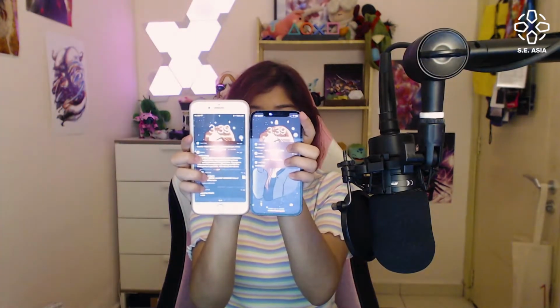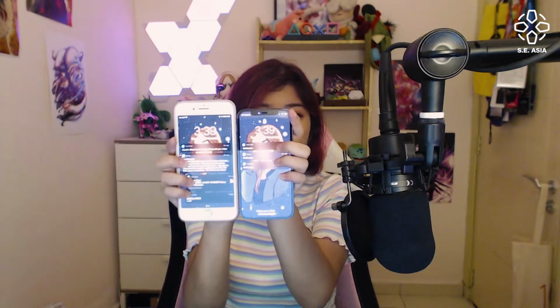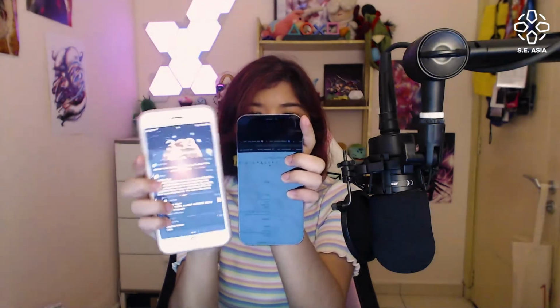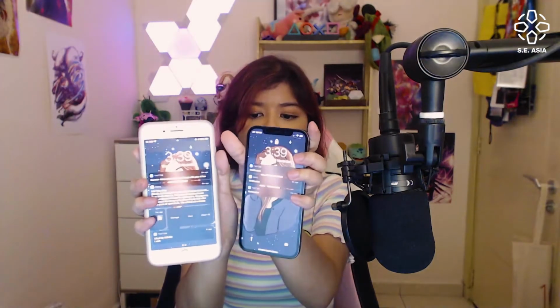So the display of this phone measures at 6.1 inches. Honestly, if you want to see a comparison, this is the iPhone 8 Plus and this is the iPhone 12 Pro. As you can see, there is a difference in shape. There we go. And if you can see here, despite the fact that the iPhone 8 Plus is way bigger, in terms of display size, the iPhone 12 Pro has more screen than the iPhone 8 Plus.